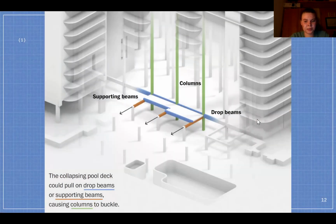After this happened, these drop beams were pulled out underneath the columns of the main center part of the building, which caused them to buckle and then caused the middle part to collapse.